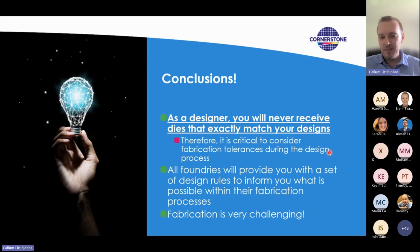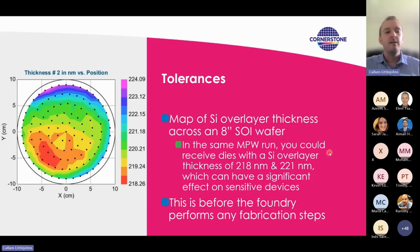And all foundries will provide you with a set of design rules, and this will guide you on what's possible within their particular fabrication processes. So definitely pay close attention to them and make sure that you follow the design rules, particularly around minimum feature sizes and things like that. And lastly, fabrication is very challenging, and maybe that will become a bit clearer as we go through.